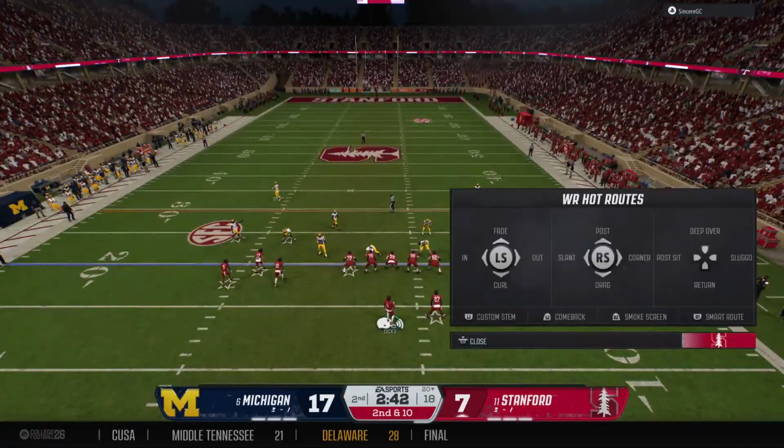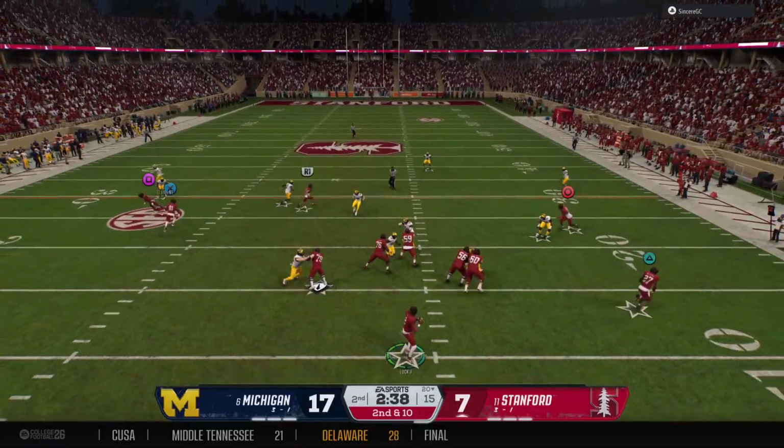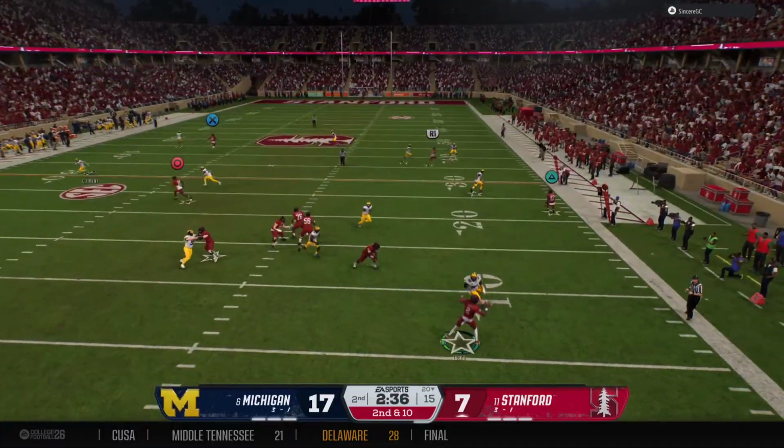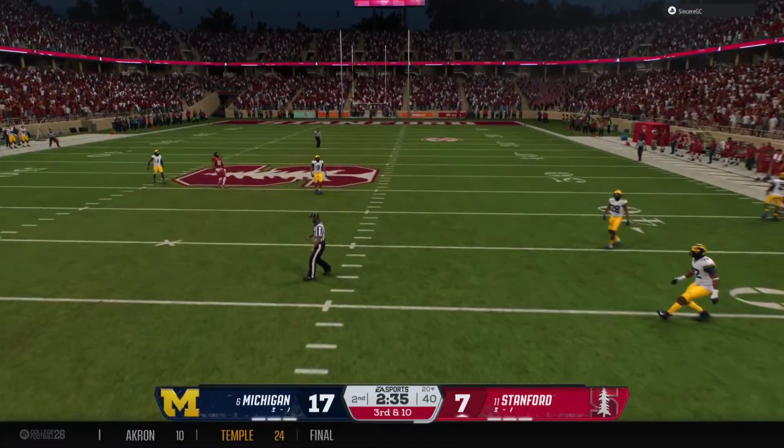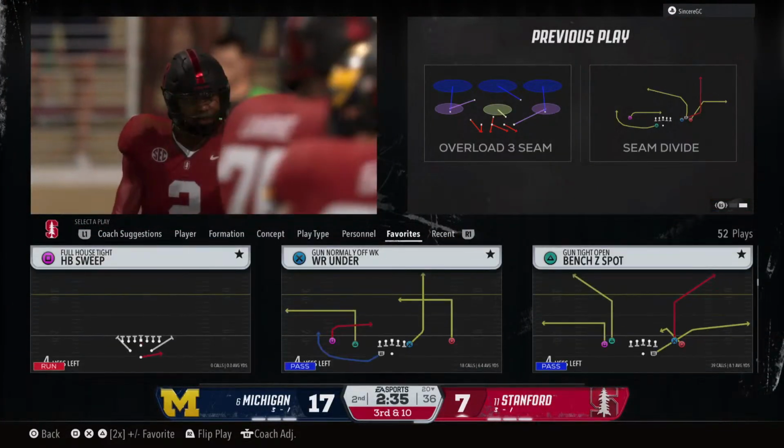It's 2nd and 10. Quarterback making checks. Wants to fire on 2nd down. Dances away to buy time. And it'll be incomplete. He got on the move trying to make something happen, but just couldn't find a man.